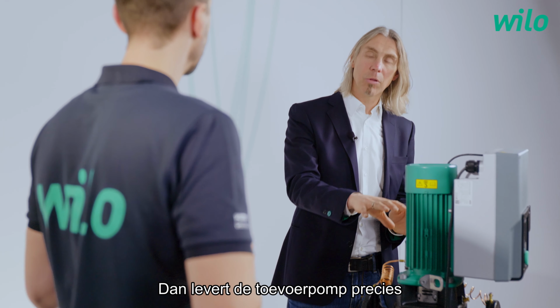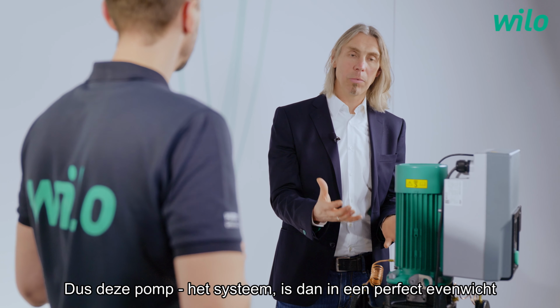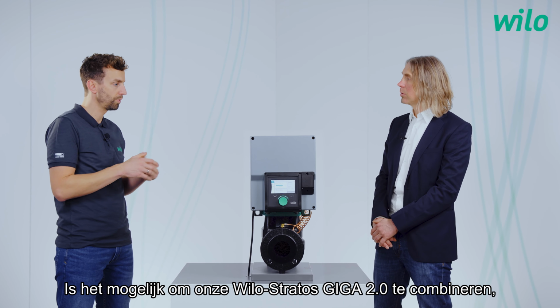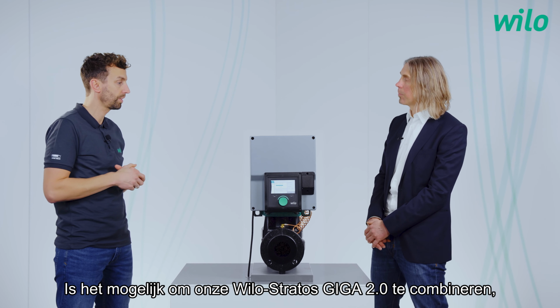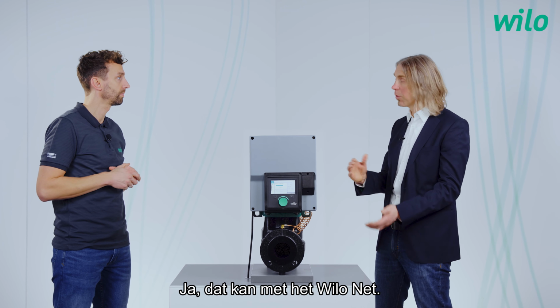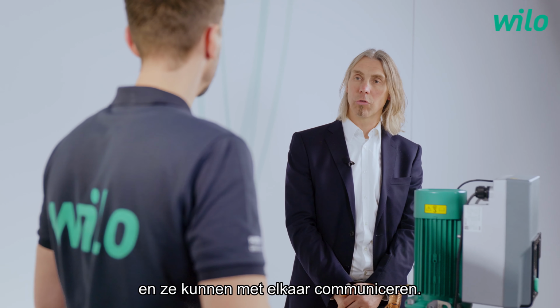And the supply pump is providing exactly this required summarized volume flow. So with this pump, the system is then in a very good balance, and that saves energy. Is it possible to combine our Wilo-Stratos Giga 2.0, for example, with the Stratos Maxo? Yeah, that's possible. With the WiloNet, we can do the combination, and they can communicate with each other.